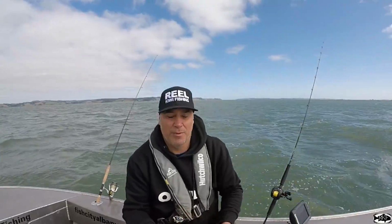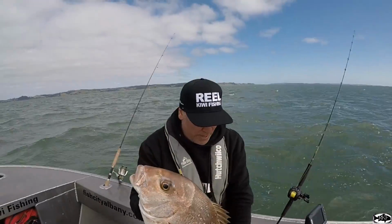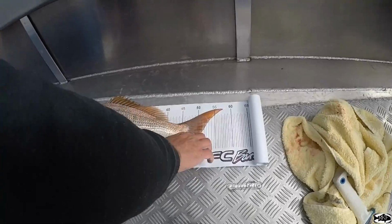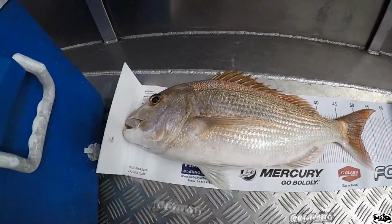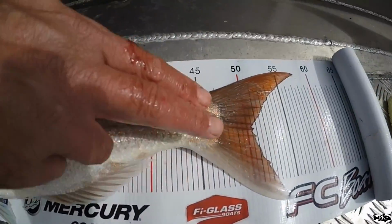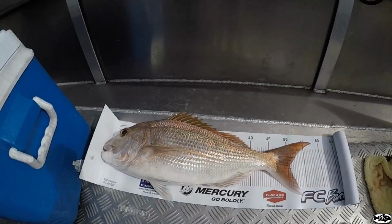Sorry. Had another one biting on the other line there. Yeah, another nice little fish. What we'll do is we'll give them a measure, see how big these fish are. And there you go, like I was saying, he's got his nose on the board there. And he's coming down to that 50 centimetres. So yeah, some nice fish. Probably got a couple of 50s there in the bin already.